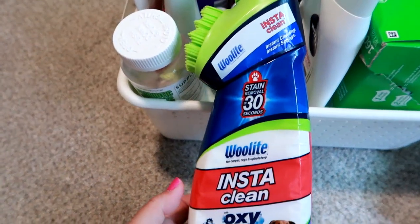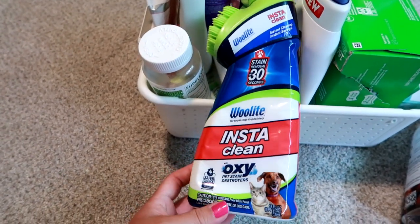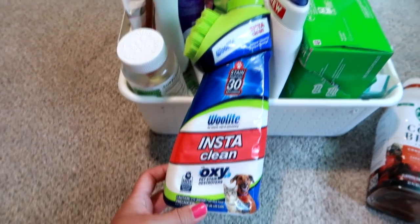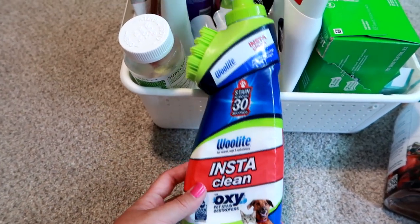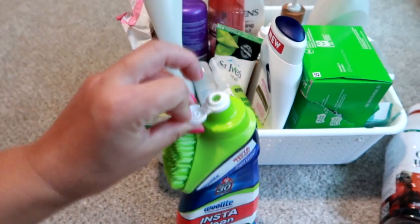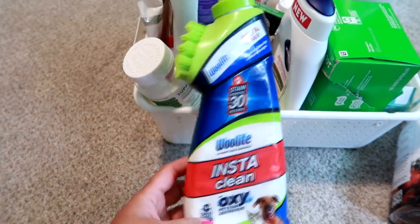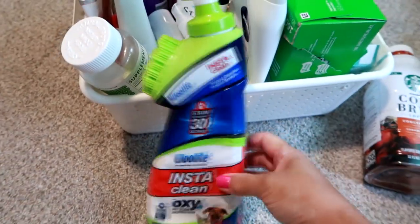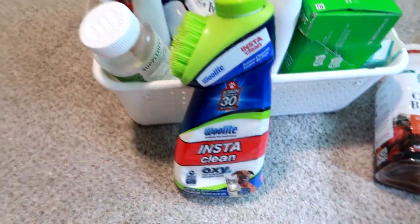It says stain removal in 30 seconds. And I have to say, I agree with that. This literally takes it out, as long as you catch it fairly quickly and it's not a stain that's been sitting for a long time. But if you catch it quickly, it really does work. So I just squirt, this bottle's empty, but you squirt it onto the stain, and let it sit, I usually let it sit for a couple minutes, and then you use this little scrubby brush that's attached to scrub out the stain.